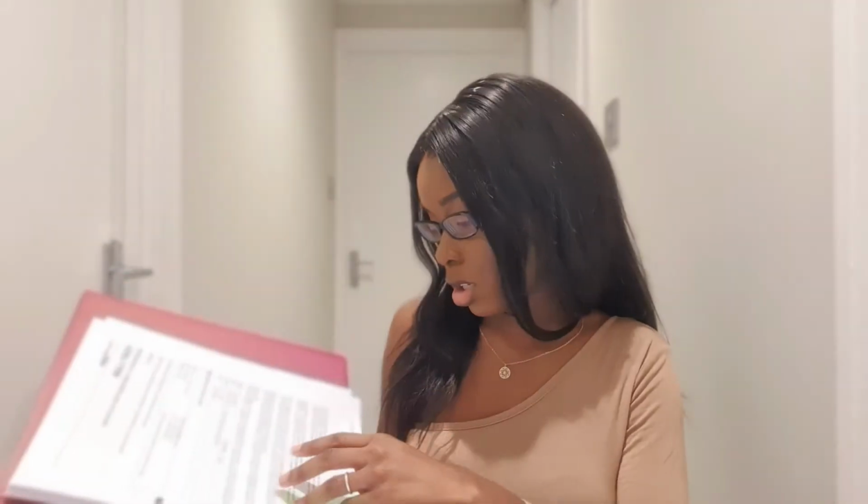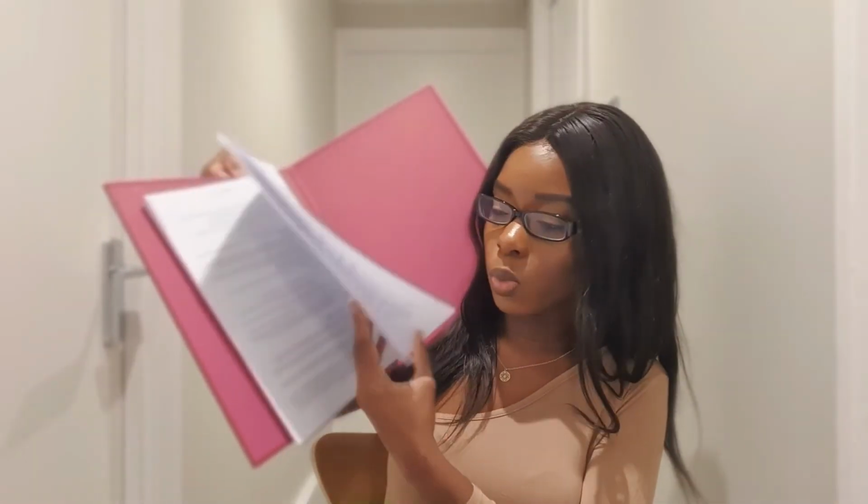You also get your module guides for each subject. You have your course materials. This is planned out weekly, so you have what you will do in each seminar each week, the exercise, the preparation, all that kind of thing. So it's really good to keep on top of your work using this. You can keep organized with each week's work. They also give you a statute book of all the relevant legislation, which is pretty helpful.